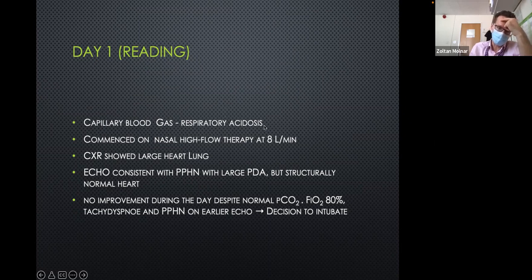Commenced on nasal high flow in Reading at 8 liters, with quite high FiO2 from early on. Chest X-ray only showed a large heart, no major parenchymal disease. They managed to do an echo there, consistent with ongoing PPHN with a large PDA, but structurally otherwise a normal heart. They kept the baby there for a couple of hours, but there was not much improvement during the day. The CO2 clearance got better, however the FiO2 requirement was just progressively getting worse, and it was never normal.